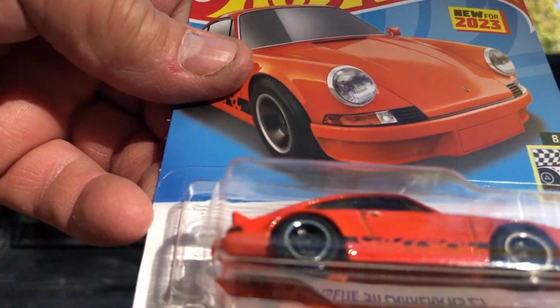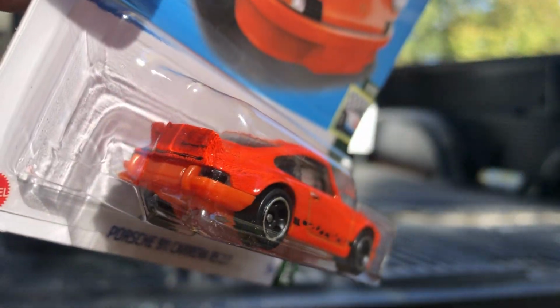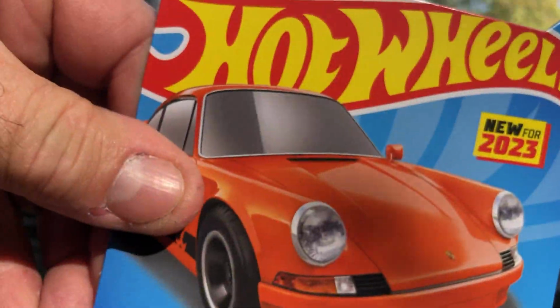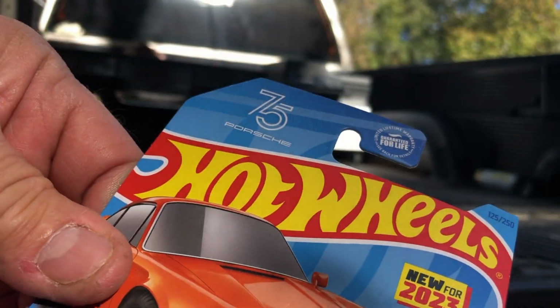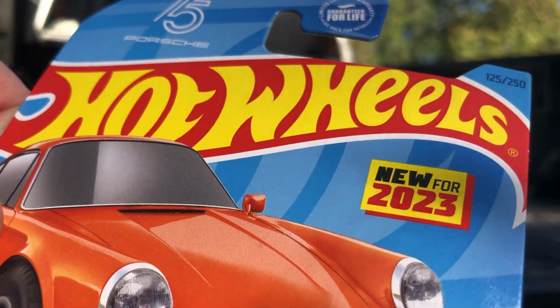Next, we got a Porsche 911 Carrera RS 2.7. Pretty sweet little Porsche. New for 2023 also.